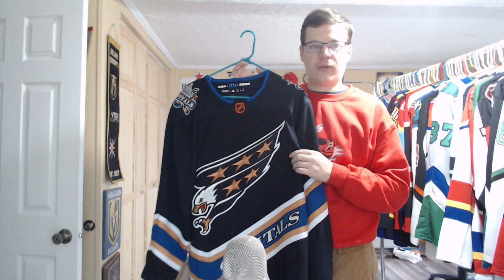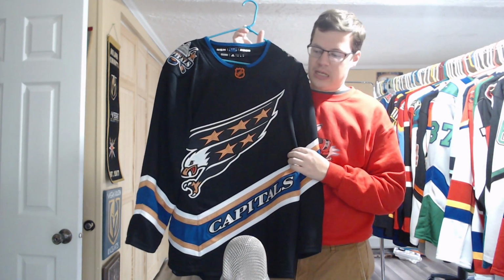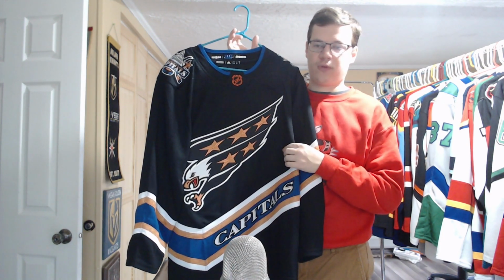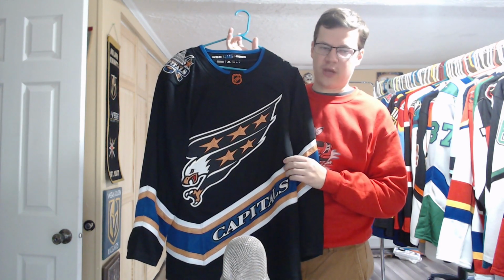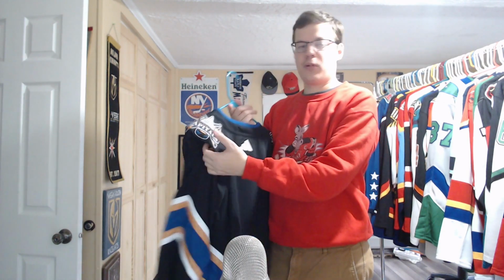I think there's other things that they could have done, but this one also coming back as an alternate design. The Caps are going to be wearing this one this year for their 50th anniversary on, I think, 3 or 4 games. So that'll be fun. But yeah, I do like having the Capitol building on the shoulder.